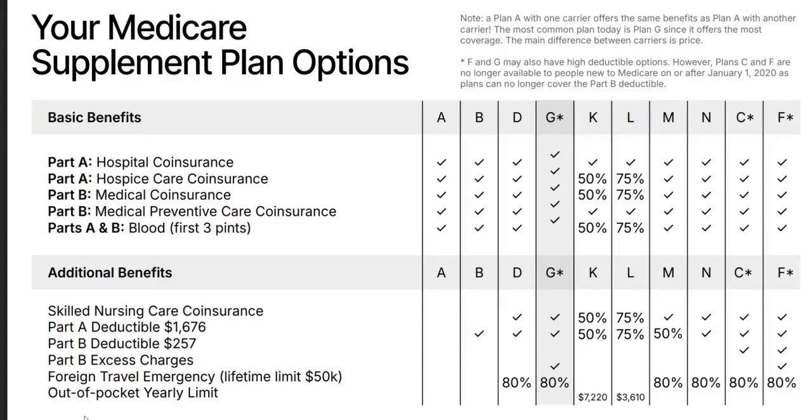Okay, so these are going to be your Medicare supplement plan options. Now, as you can see in the top right hand corner, a Plan A, which we've talked about, with one carrier is going to offer the same exact benefits as Plan A with another carrier. The most common plan today is Plan G, since it offers the most coverage. The main difference between each carrier's plans is going to be price.